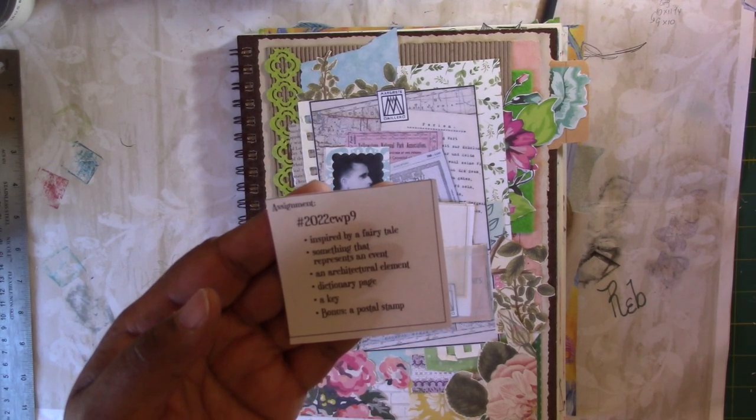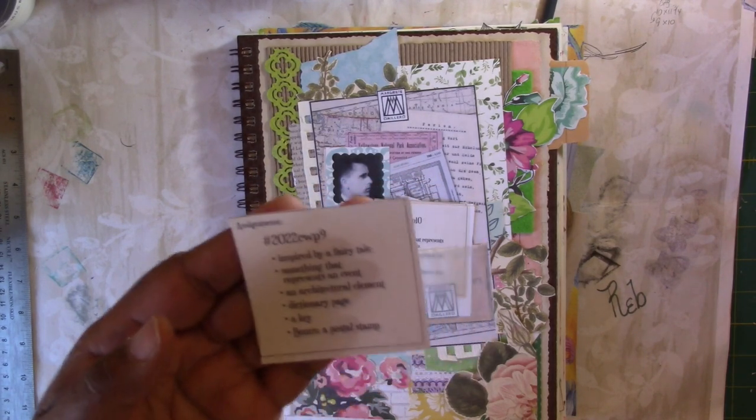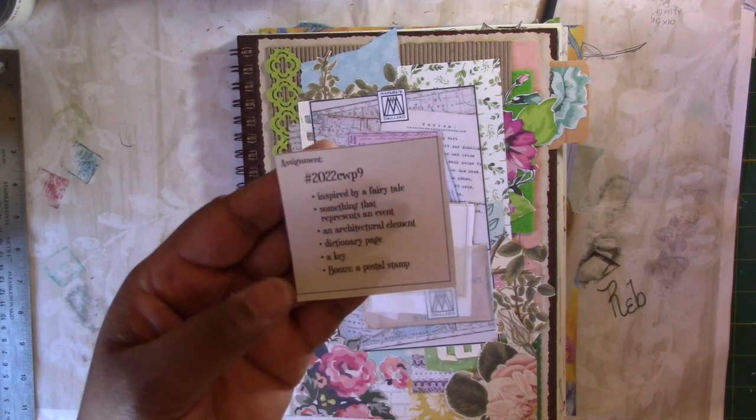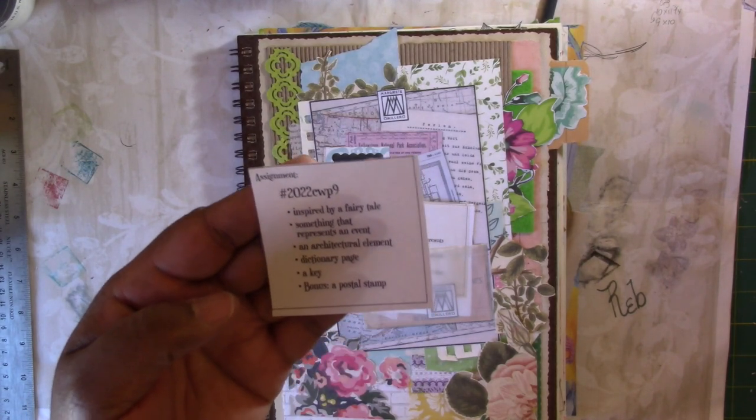So, I'm going to go ahead and start, and then I'm going to pause to go get the other items because I know exactly where they are, and it won't take me but a minute to get them. So, let's go ahead and start the project, okay?